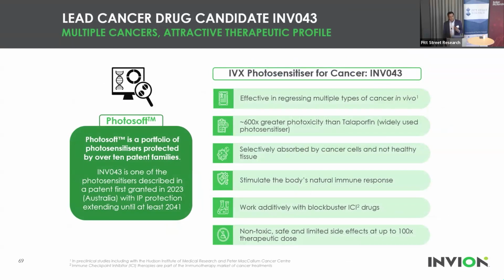INV043. We've tested it across a number of animal cancer models: pancreatic cancer, T-cell lymphoma, triple-negative breast cancer, and we've found regression in all those cancers. So we know it works across multiple cancers. We also know it's far more potent than other photosensitizers and PDTs out there. It's a technology that's been around for a while, but the old existing technologies have a lot of off-target issues. So we're 600 times more potent than temoporfin sodium, which is an approved PDT.